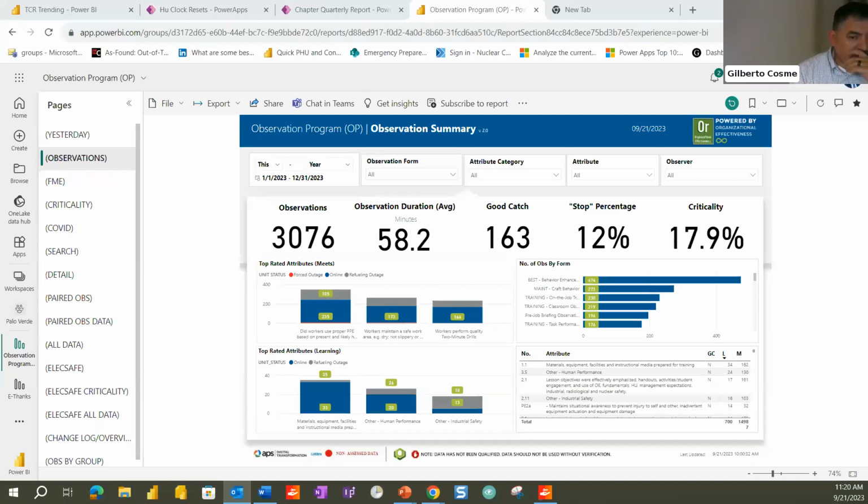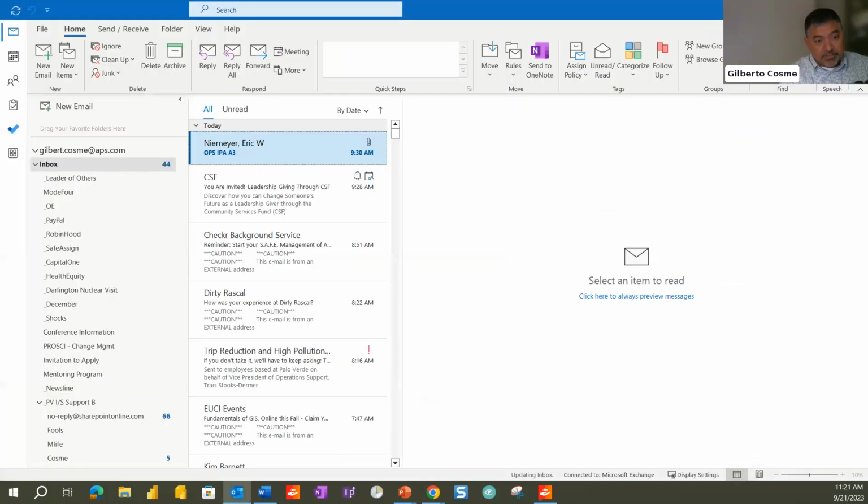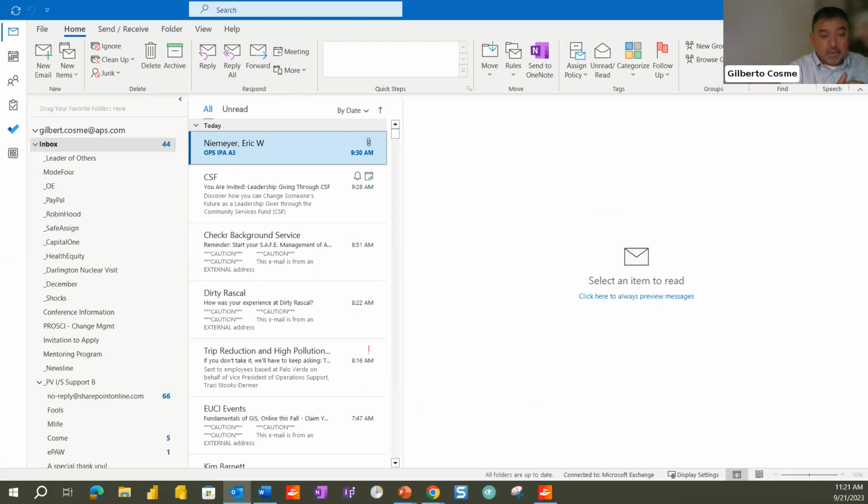So back up a little bit. We bring the data into SharePoint, right? First it goes to Excel, then it goes to SharePoint, then we can visualize it in the Power App, as I did in the demo.